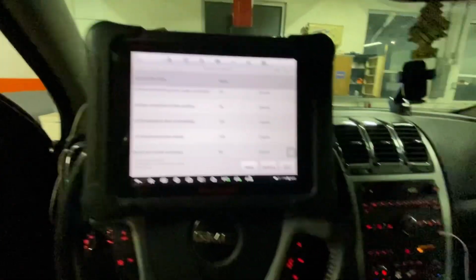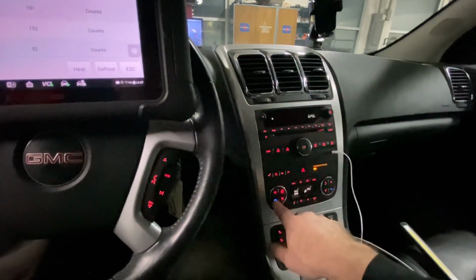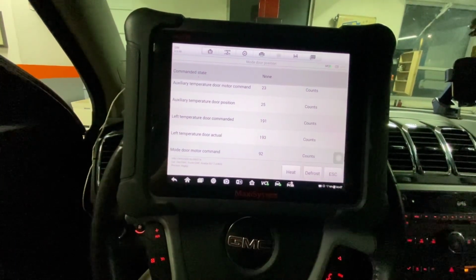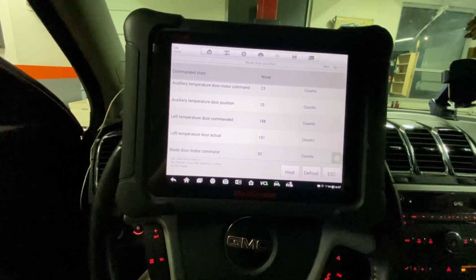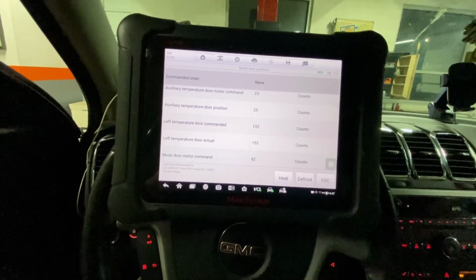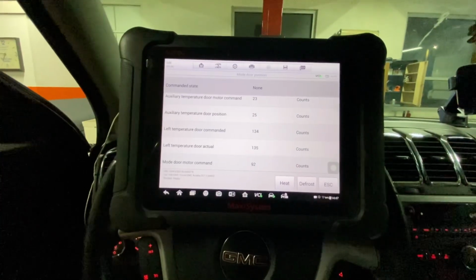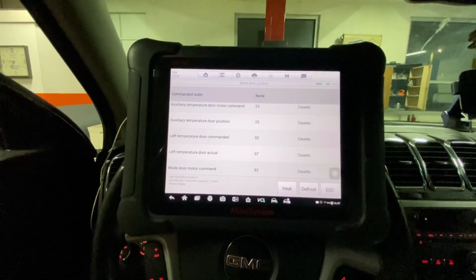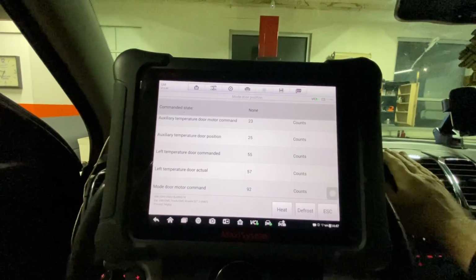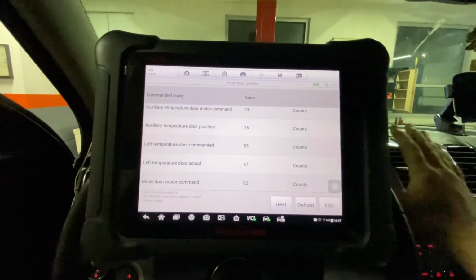Let me see. We're gonna take and we're gonna, no, not the fan. We're gonna lower this temperature, see if the left command drops. This should drop, and this is the actual. Let's see if she follows suit. All right, so the left one seems to be working good. And that seems to be cooling down now as well. So that one seems to be working.